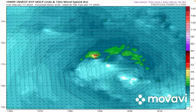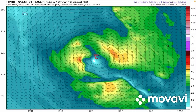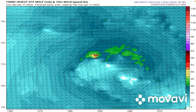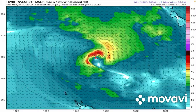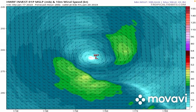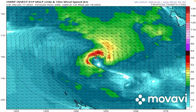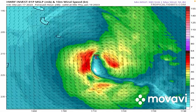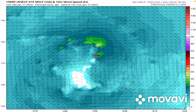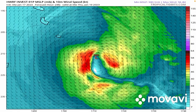Take a look at the HWRF MSLP 10 meter wind run here. We can see those pinks start to pop in. It does get quite powerful. This is for the next 3 days. Those pinks start to pop in, and it does peak with winds of around 71 knots. So it's basically not too much change from what the GFS was predicting yesterday. So it is still going to become a very prominent category 1 if that were to occur, and it looks like it barely misses a landfall, but still strong winds impacting land.